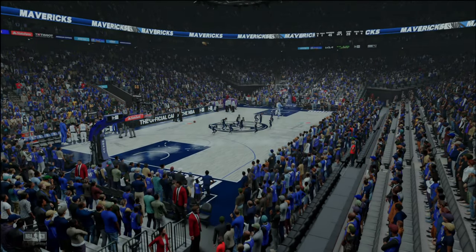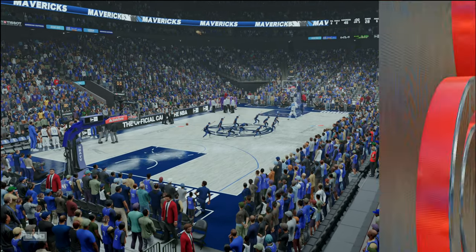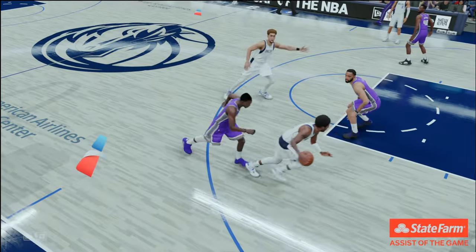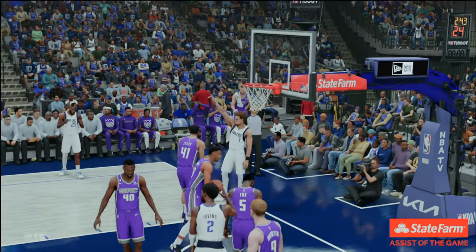And it's time to bring up the State Farm assist of the game. Woo, I'm fired up to see this dish one more time. It's always great to see your two guards share the wealth. Not just playing selflessly, but also making a smart decision with the ball.